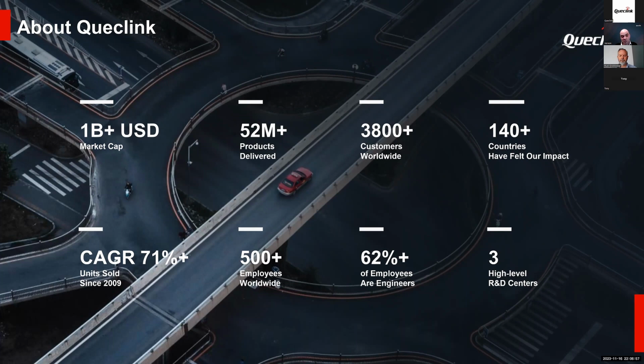And for me, the last 2 points on this slide are probably the most pertinent. Out of our 500 plus employees, 62% of those are actually engineers. And I think that's indicative of our company's drive and focus to create and engineer the best products for you, our customers. And then the final point, we operate 3 research and development centers. Now, I've been in telematics for about 23 years, and I've always said that the mark of a great company is what they spend on R&D. And we have 3 state-of-the-art facilities in China.